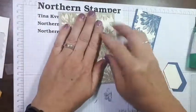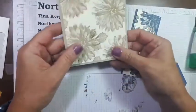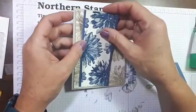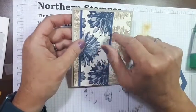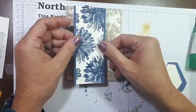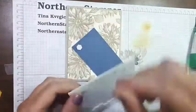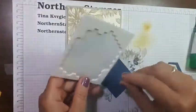There we go. See, I can move it around. Gives you some time to maneuver everything around. Now I can put that on top. Now, if I have a ribbon, I don't have a ribbon, so that's why I'm not adding one. But I am going to pop this up on dimensionals on each one. So it gives it some lift. Right?